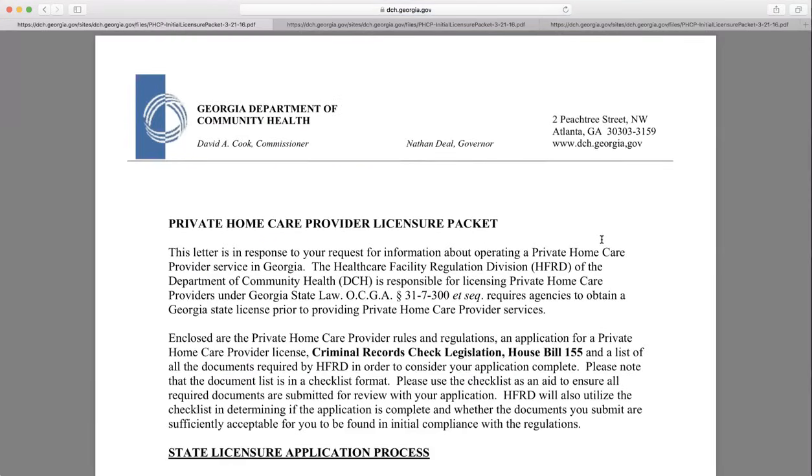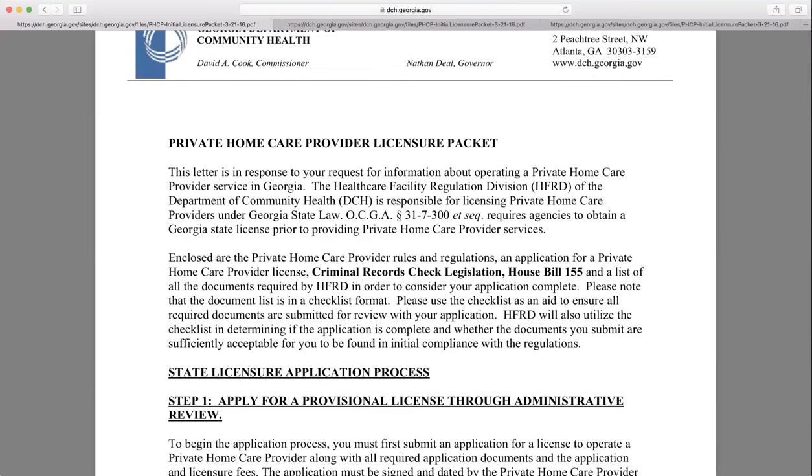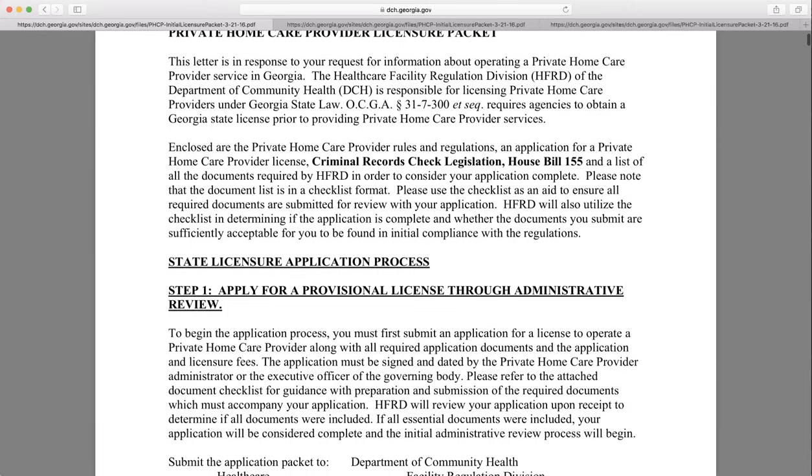And this is what you'll see. And it's a rather large file. So I want you to go through it in great detail. So as I scroll through this, you'll see private home care provider licensure packet. Every single thing that you need is embedded within this document, this file.